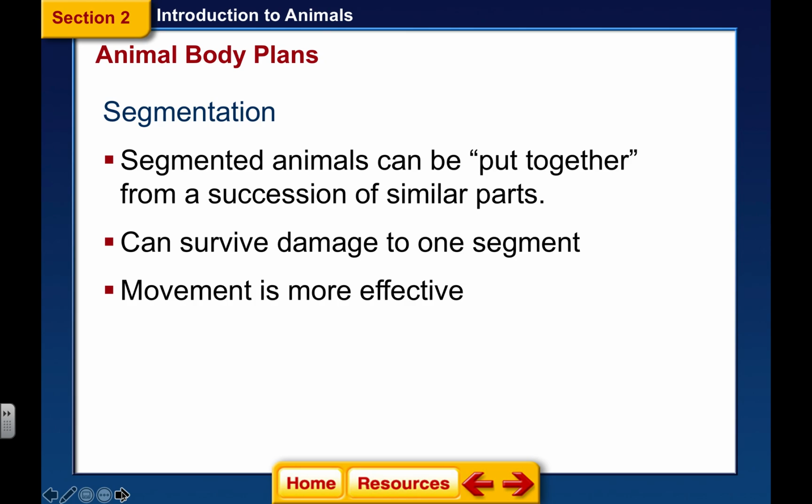So segmented animals are put together from a succession of these similar parts. And so that means that one segment can actually survive damage and they can still live. And it makes their movement more effective, because their movement now can be a lot more flexible and they can move around. So our first segmented animal is going to be the earthworm, and he has external segments. So that he can sustain damage to one of those segments, and there's going to be certain things in each of those segments that are going to be damaged, but he can sustain damage and it's not going to kill the overall organism. So we are segmented as well.